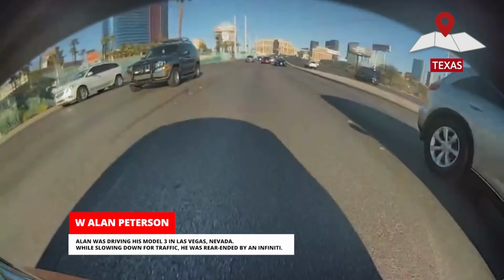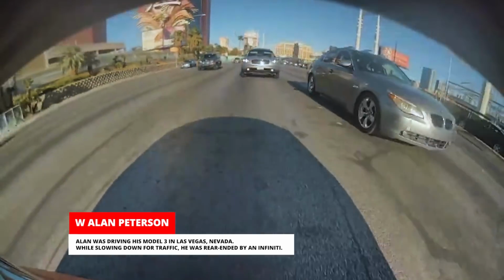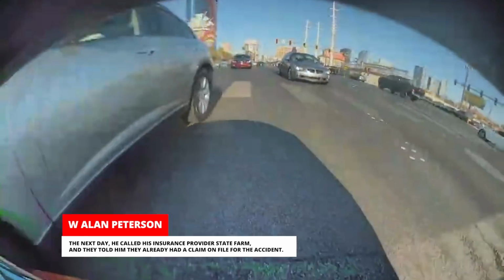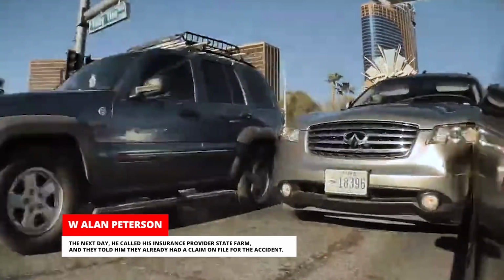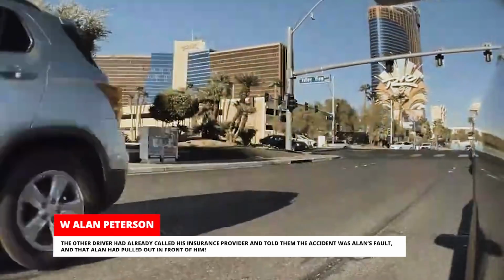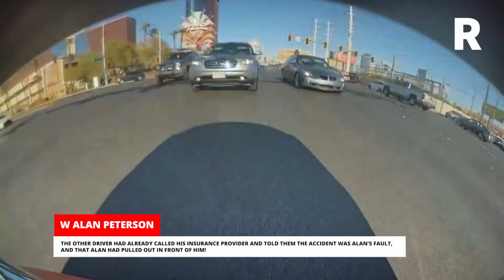Alan was driving his Model 3 in Las Vegas, Nevada. While slowing down for traffic, he was rear-ended by an Infiniti. The next day, he called his insurance provider State Farm, and they told him they already had a claim on file for the accident. The other driver had already called his insurance provider and told them the accident was Alan's fault and that Alan had pulled out in front of him.